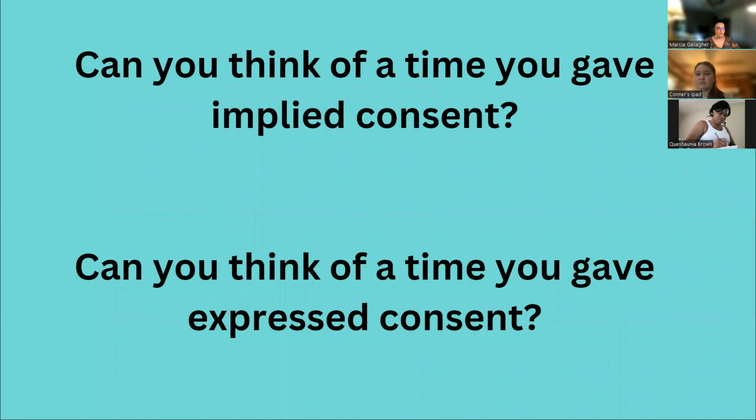Can you think of a time when you gave implied consent and when you gave express consent? Stop and think about when you've gone to the doctor, or maybe at an attorney's office, anything. Who would like to give me an example of when you can remember giving implied consent?